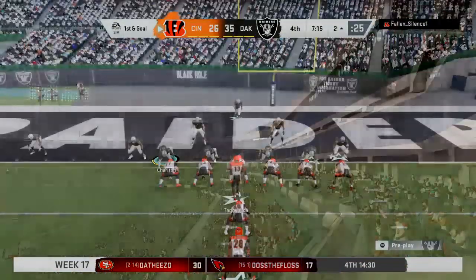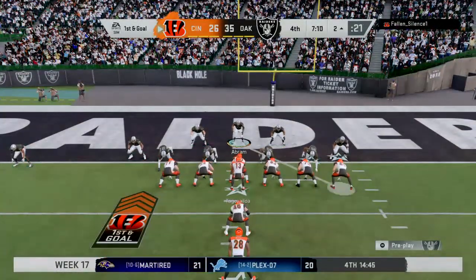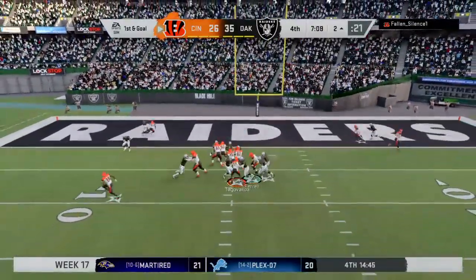You're right. They did pick up the first down there, but as you mentioned, they have to pick up the pace now because it's a 2-possession game. They've got to get there twice to make sure they have a chance to win.